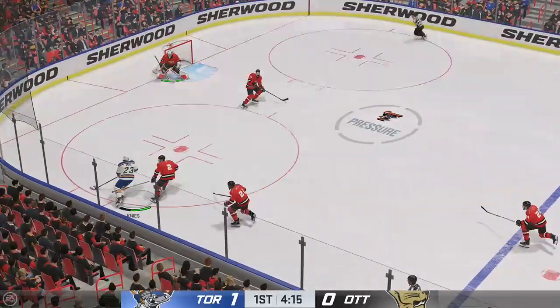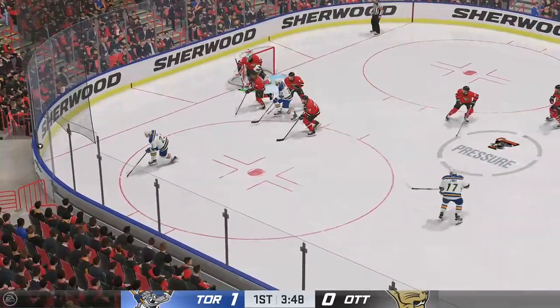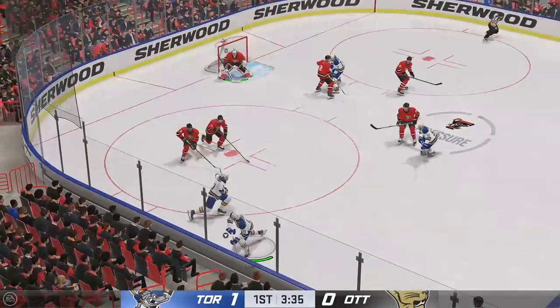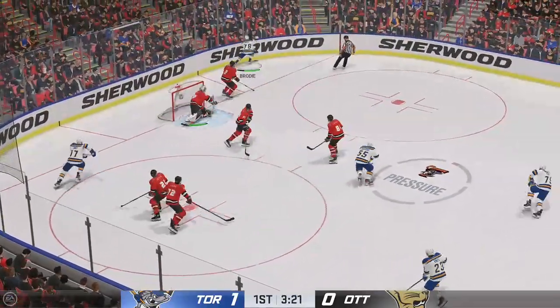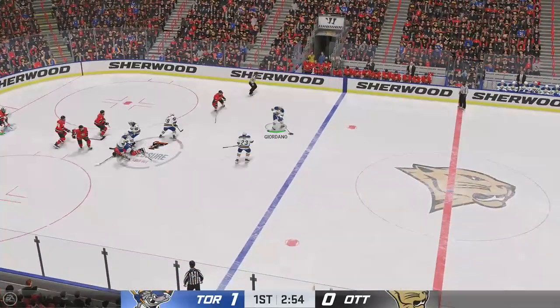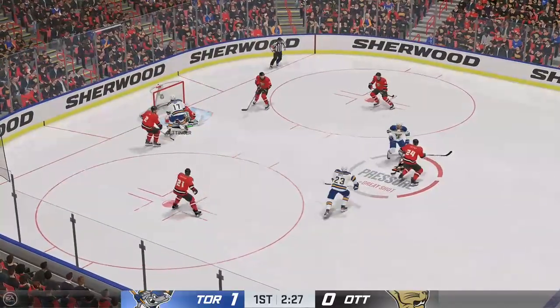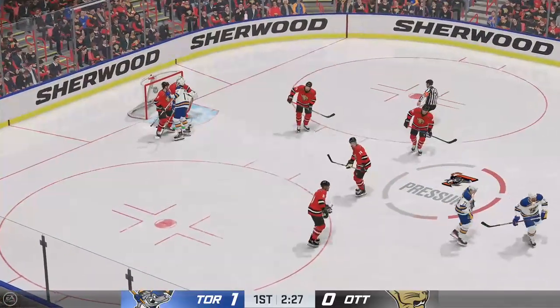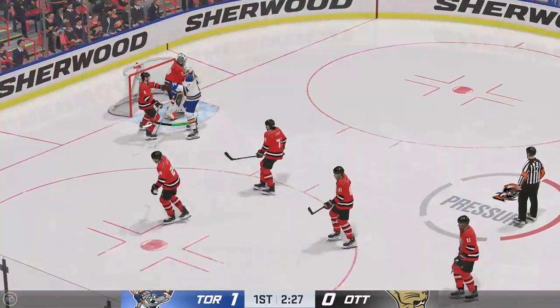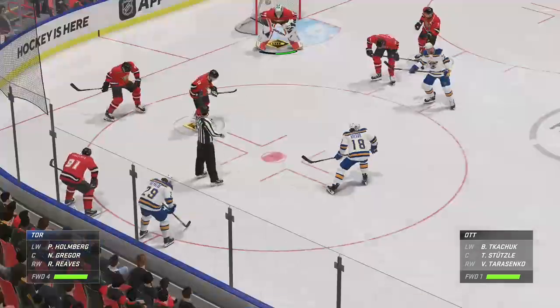Long lead pass into the neutral zone. Picks up the puck. Here's a pass down low. And he takes the dish. And they keep the pressure on. Hammers it on net. There's a save. There's the whistle. We'll get a face-off after all that chaos. Well, this is a much-needed reset for his team after some sustained O-zone pressure by the opponent.